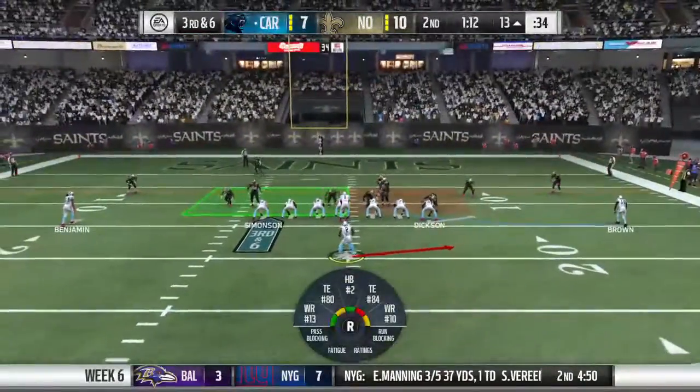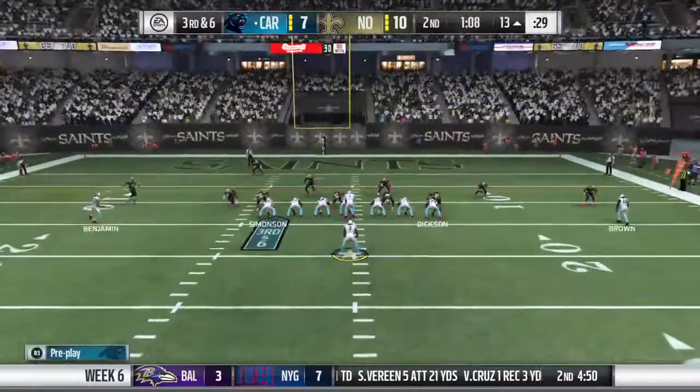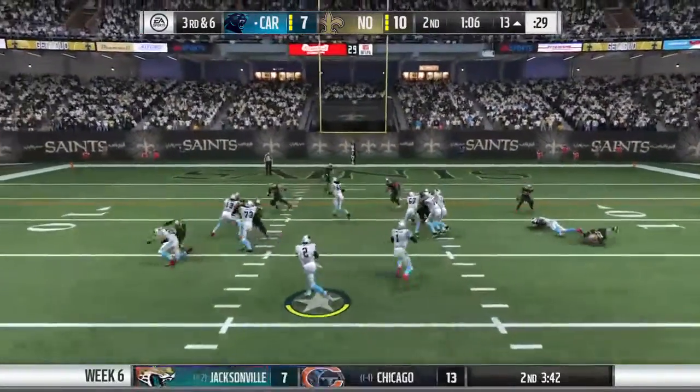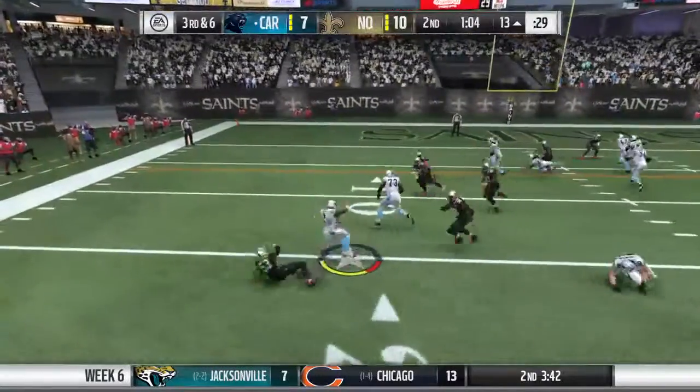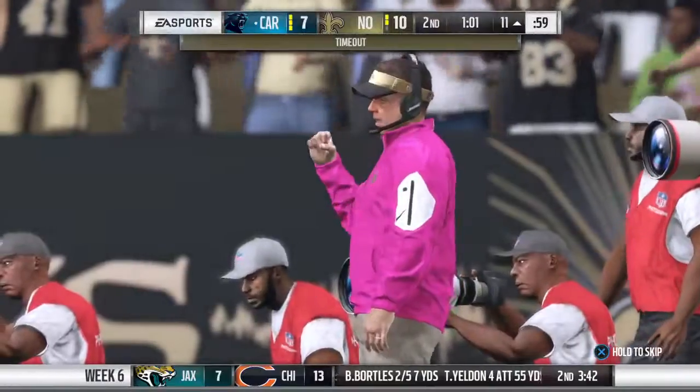The Saints with an extra defensive back here on 3rd on the field. Could they blitz? Now they'll run it on the toss. Oh, a little 360. And now the Saints are going to take a timeout.